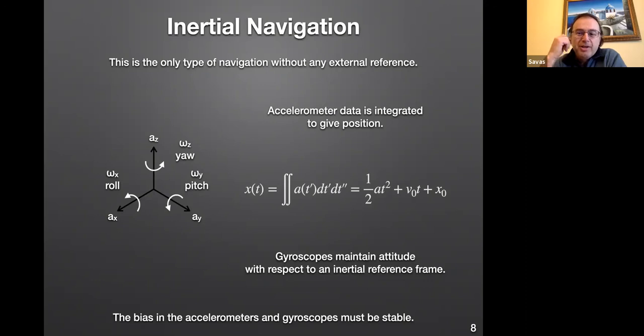So it's based on just basic, freshman physics. So imagine you can measure the acceleration of the system. So if you just integrate that twice, you get the position. That's it. It sounds pretty simple, right? But it actually involves a lot of details. First of all, you need to measure the acceleration always with respect to the same reference frame. So that's why you need the gyroscopes as well, so that you can keep your accelerometers aligned always to the same absolute direction, right? And then the other challenge is both accelerometers and gyroscopes, they're never perfect, right?